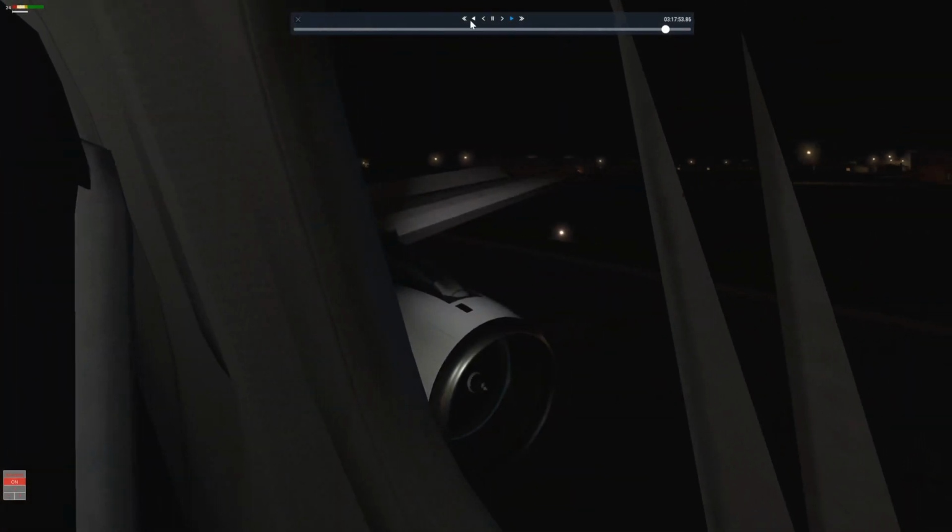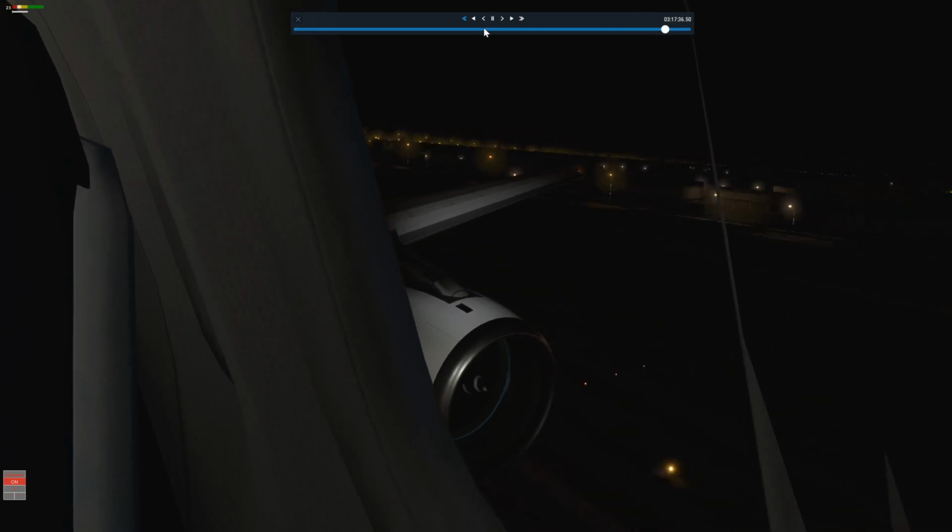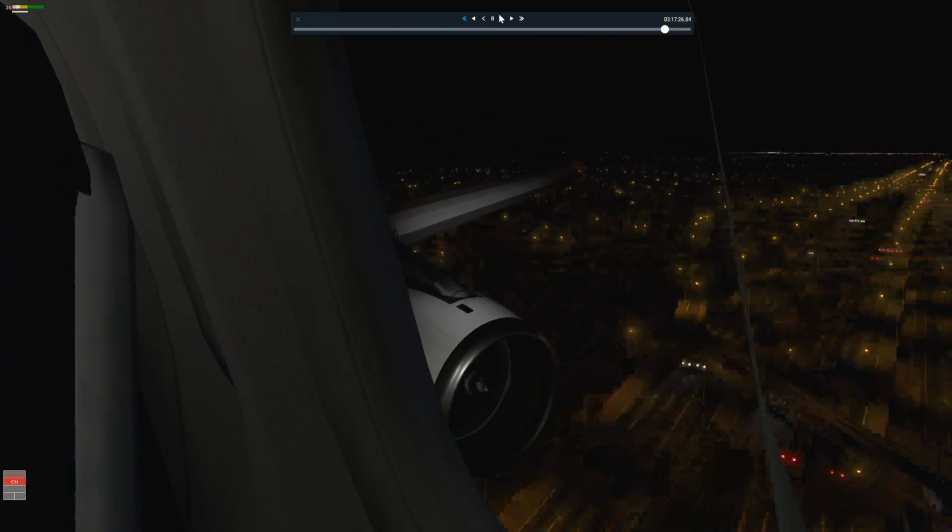I love hearing these engine sounds. You don't know how much. I don't get how people prefer CFM over IAEs when it comes to sound.